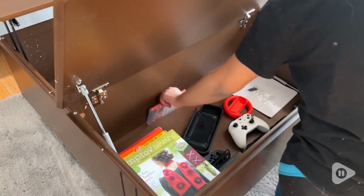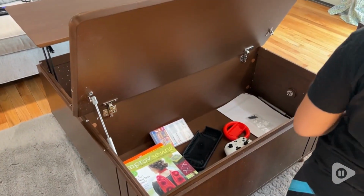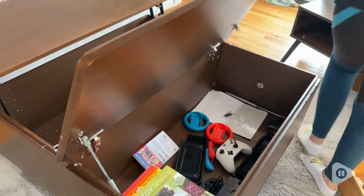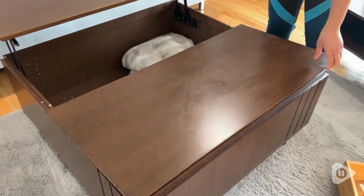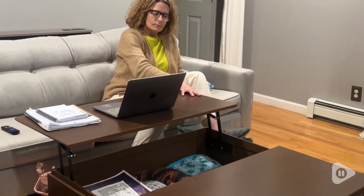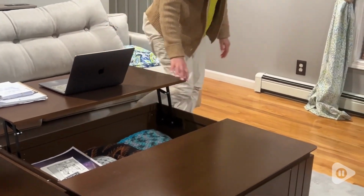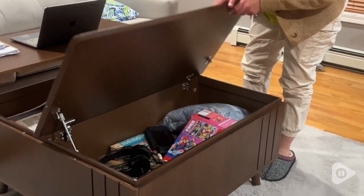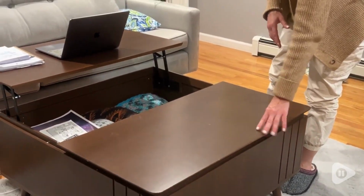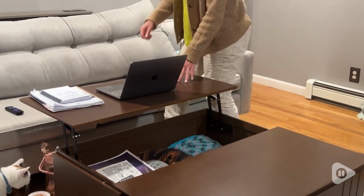On one side is a lift top where you can easily store lots of things like games, blankets, video game pieces. And on the other side is a lift top that extends into a workable workstation area for you. So I love that I can work right from my sofa, not feeling like I'm hunched over, but I can adjust it easily to my height. Underneath on that side is even more storage so that you can put everything that you need to in there.